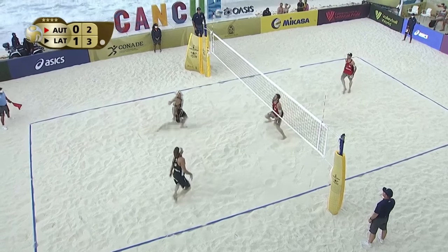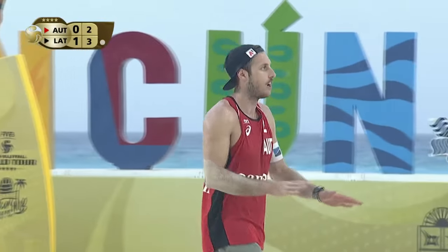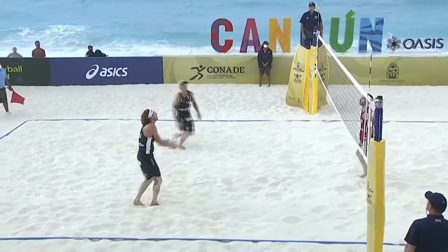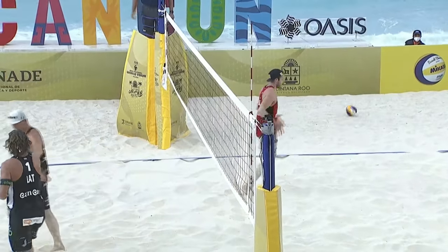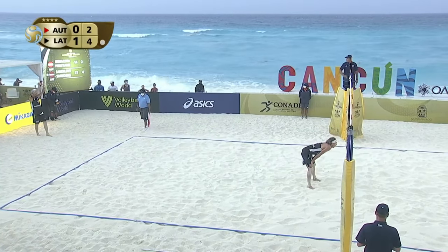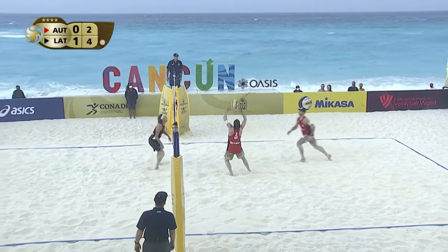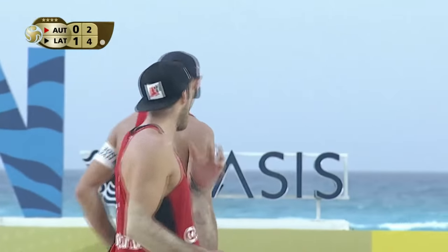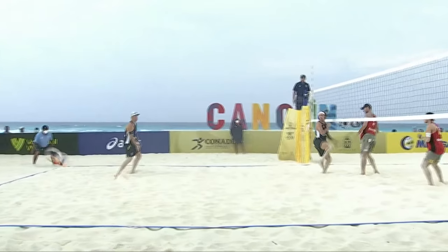A great serve from Smedins, and he's able just to work the block. The ball was very tricky. Once it gets hoisted high here in Cancun, with the wind swirling around, so difficult. But Smedins did really well. Tidy side out from Ermacora. Side switch now for the teams. And Latvia have done well at the good end, as they have the lead at the turnaround.